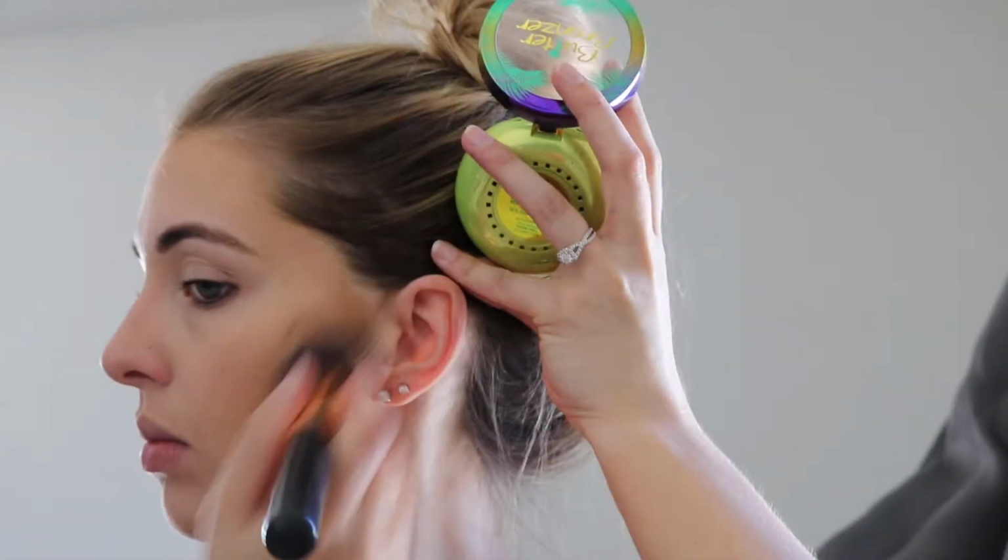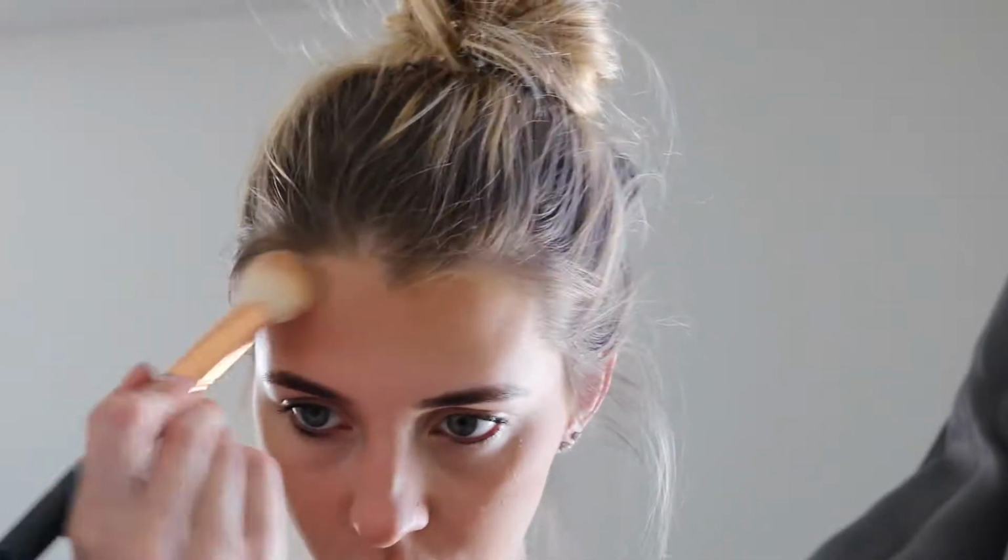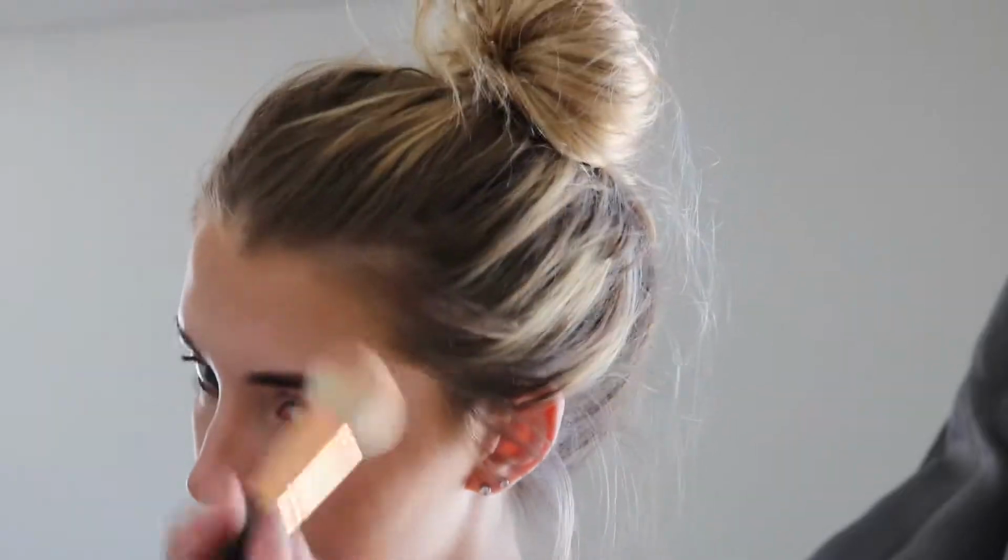Now we're going to use the Physicians Formula Butter Bronzer to bronze the face. I like to layer my bronzers and contour to make them look more seamless. Now we're going to use the Hoola bronzer to slightly contour. And these brushes I've been using are just Morphe brushes. You can get them at Ulta now.